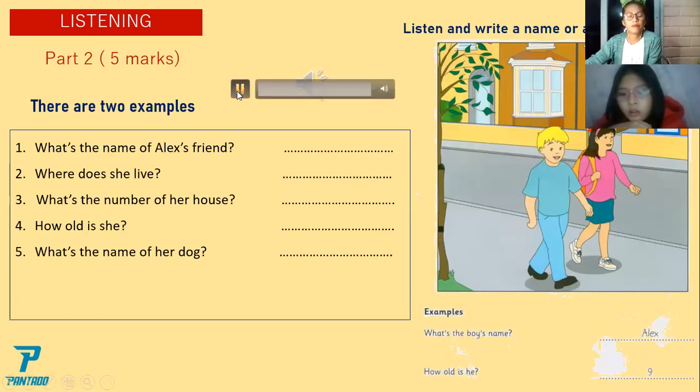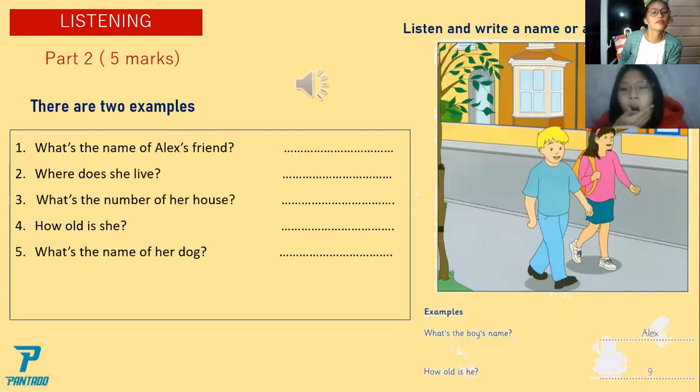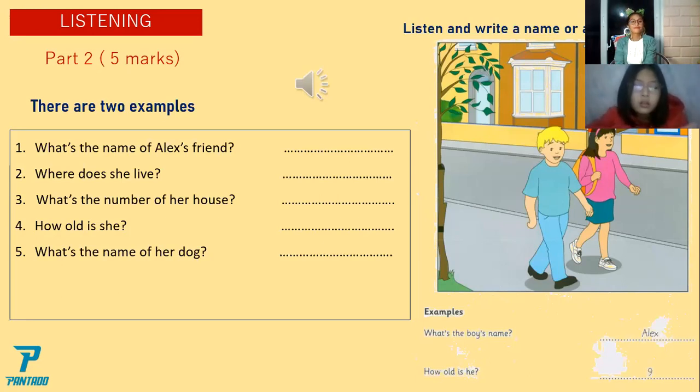Part 2. Look at the picture. Listen and write a name or a number. There are two examples. Hello. What's your name? Alex. Is that A-L-E-X? Yes, it is. How old are you, Alex? I'm 9. 9? That's right. Can you see the answers? Now you listen and write a name or a number.